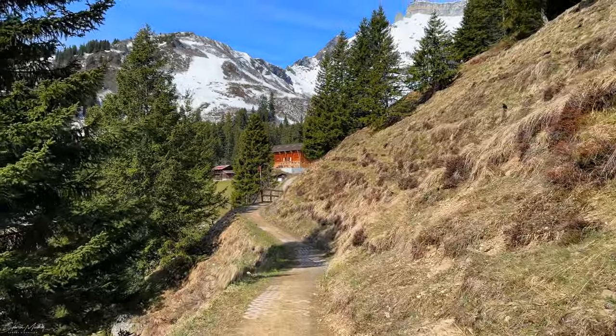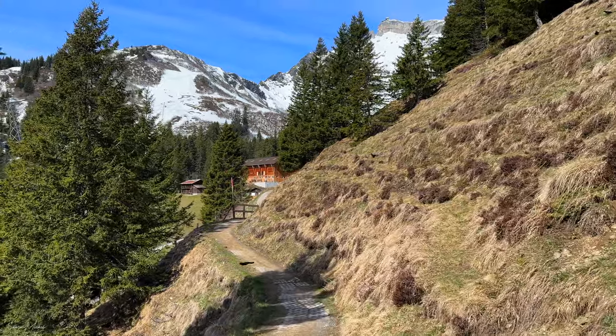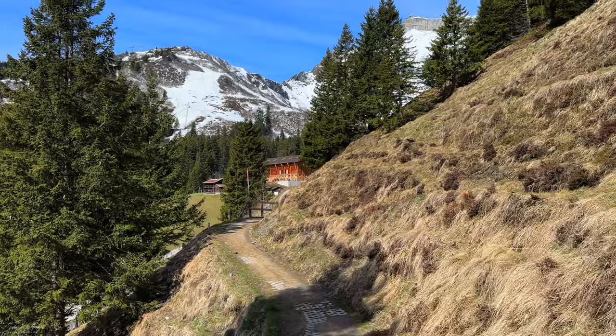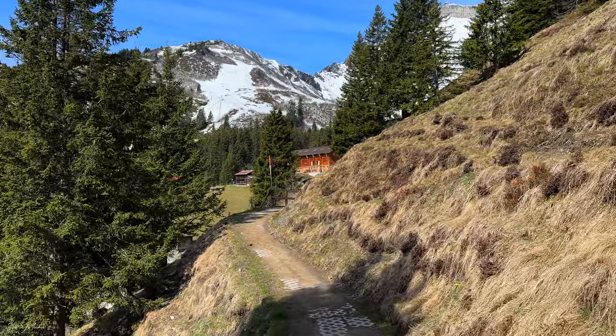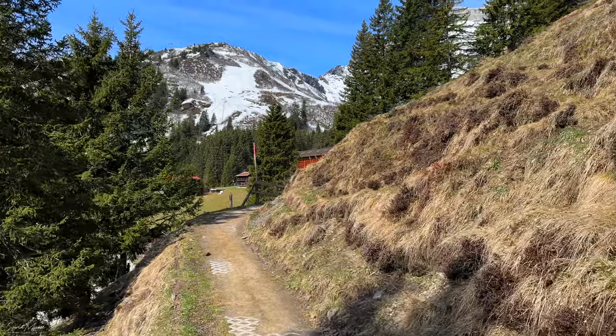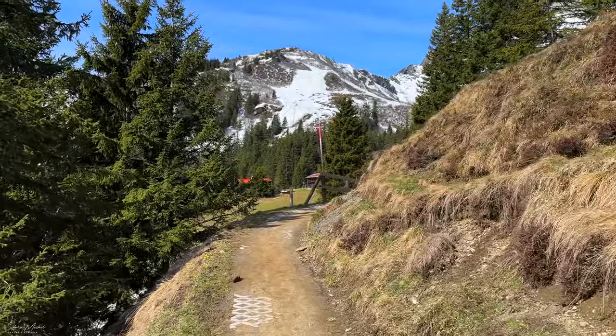Yes, we are almost in the Blumenthal Valley. I'm not sure if I will go up. Yeah, Rasta will hate me when he knows that I was up there without him. So maybe I'll save it for the next trip.